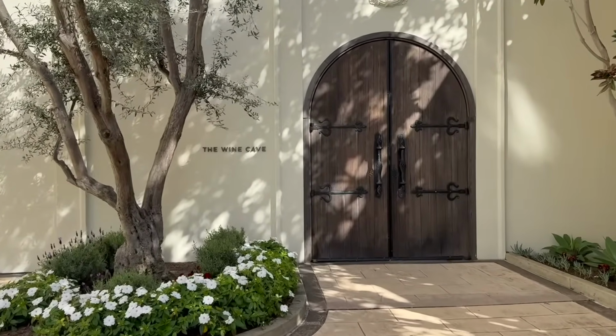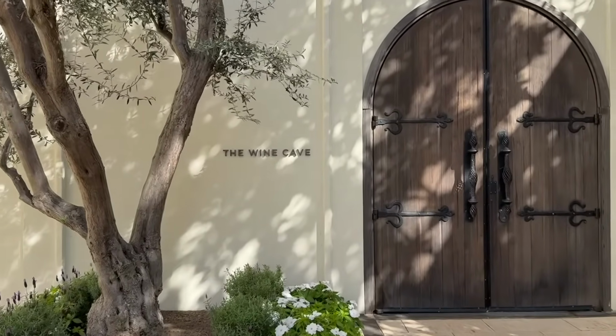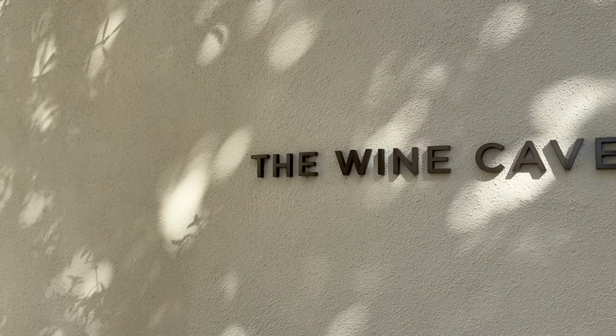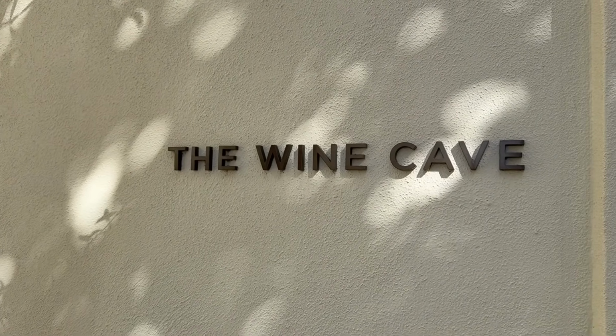Wine lovers will enjoy the complimentary wine tasting at the exclusive wine cave. It's only available on certain days, so check with the resort for availability.